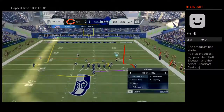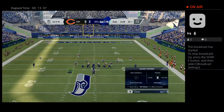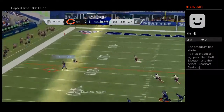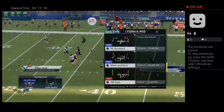Line of scrimmage, the 37 on 1st and 10. Watch the slant. Watch safety creep. Check 37. After the interception, here's Wilson. Left side complete to Lockett. Give him 9 there on the first down completion.